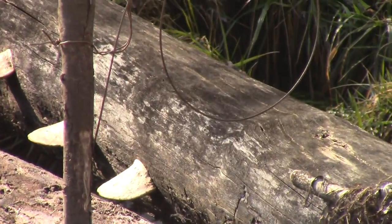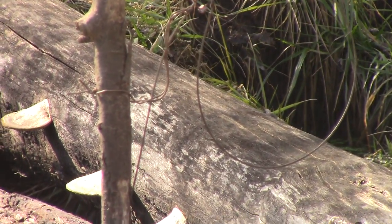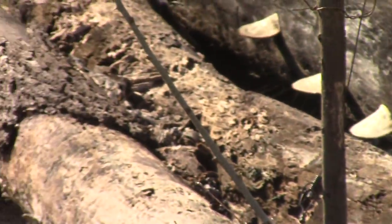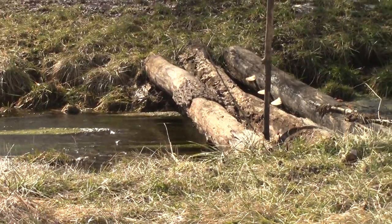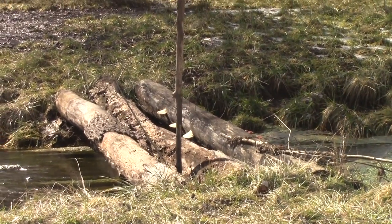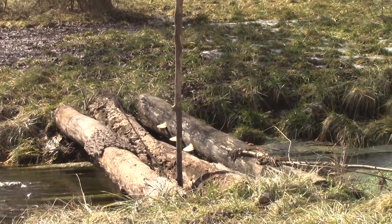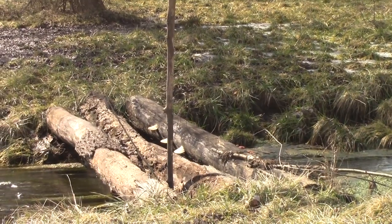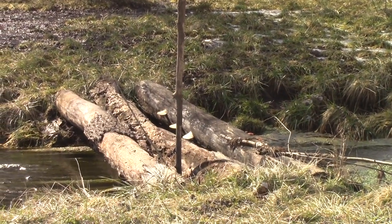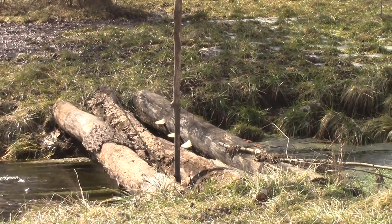So what we had done, we put a 10-inch snare, or a snare with a 10-inch loop, 10 inches off the bottom of the log, and we put obstacles on the other logs to cause them to use the center one. And of course, my opinion is when they do cross a log like that, they're not standing straight up. I think they would be hunkering down to keep their balance, and therefore their heads would fit into the snare loop perfectly. Just my little opinion. Off to the next set.